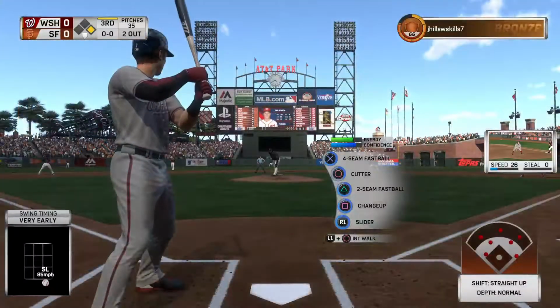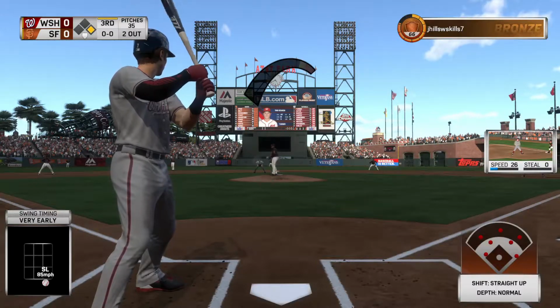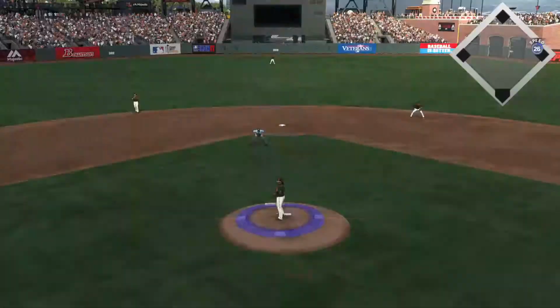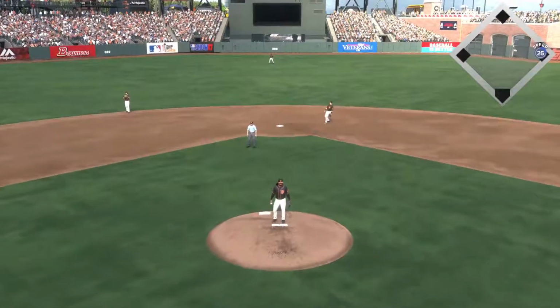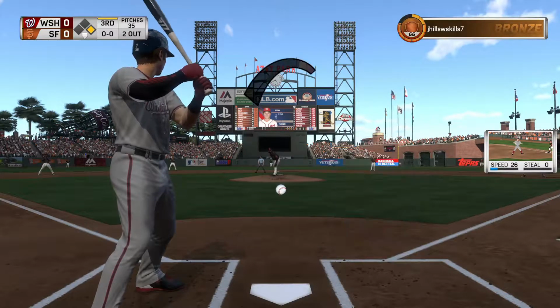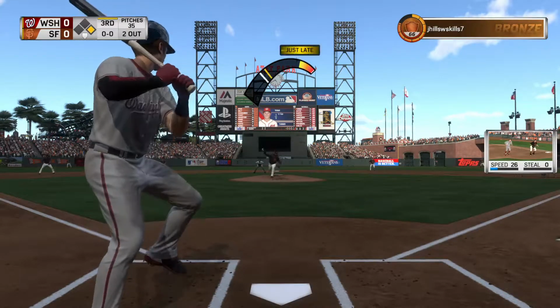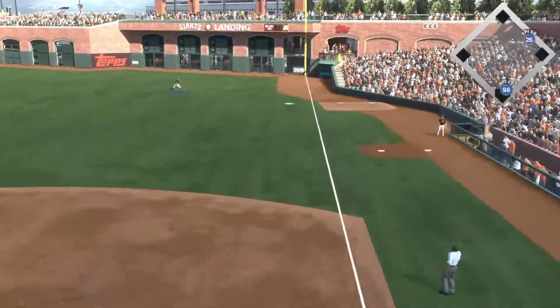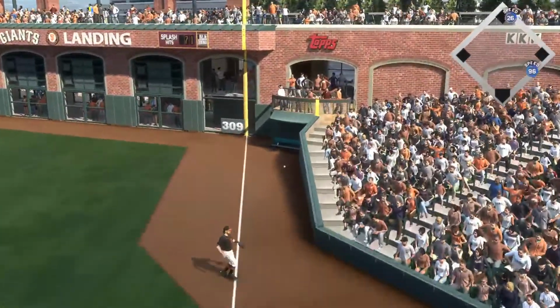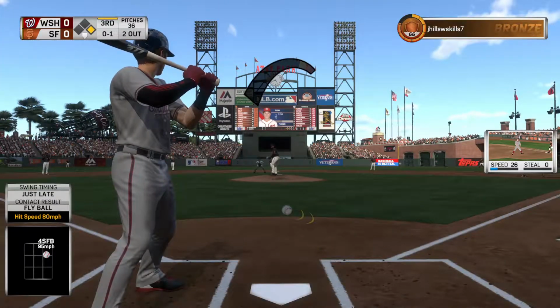Two away. Digging in to try it again, Trea Turner. He singled his last time up. Now a bluff here as he steps off to look him back at first. Ready to deliver. Here's the first pitch. Now a swing and a fly ball. Pence on the run, and no shot for Pence. This is going to land foul.